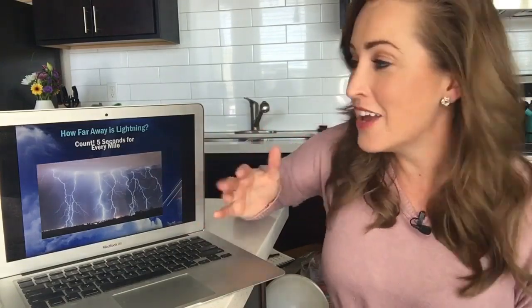Now, if we get some thunderstorms and we're moving into that season, you can actually tell how far away a thunderstorm is by just counting. It's really easy. When you see lightning, you start to count. You go 1, 2, 3, 4, and when you get to 5, that means that thunderstorm is exactly 1 mile away.